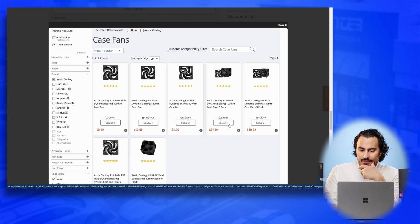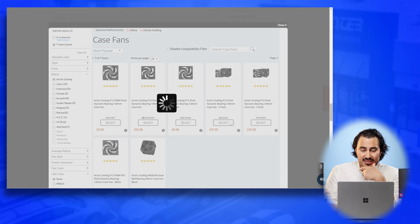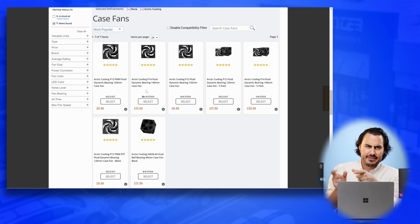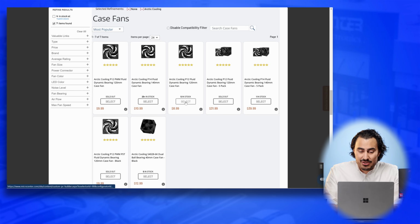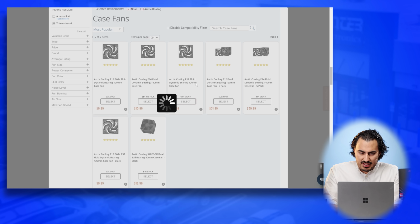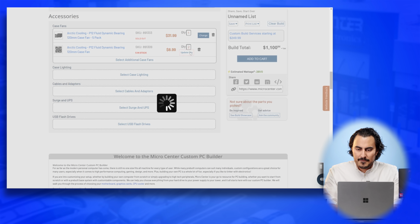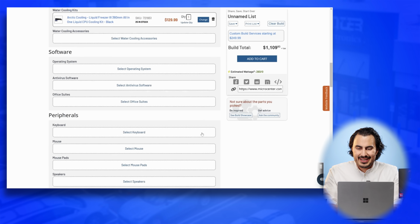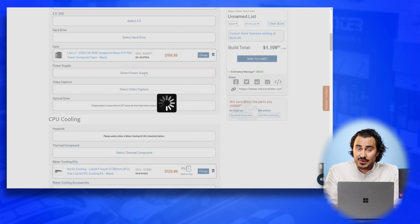So let me get the 5-pack because that's going to be $31.99 for 5 fans. Not bad. Then I'm going to get 2 additional fans as well because that's going to be my exhaust and the 5. I need 3, 3, and then 1, so that's 7. So that's going to be 2 additional fans there. I'll select one of these. And I'll just update that to be 1 more. 1109.93. Not bad.